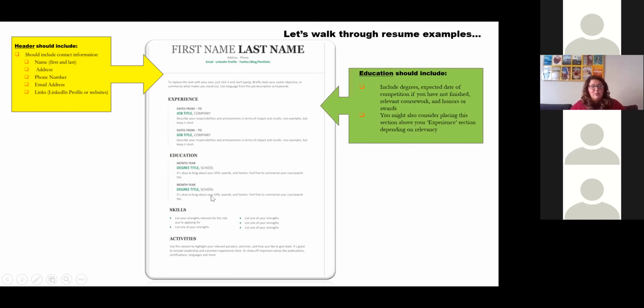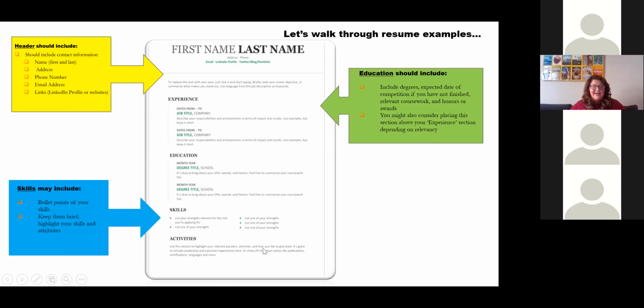And education. So education is important. Obviously include your degrees, and if you're still in process, your expected degree time frame of when that will be completed. If you're in the middle of higher education, note that. All of that is excellent information. And skills. Personally, I love to see skills in bullet points because you're going to share them through your commentary of your experience when you provide bullet points, which I'm going to share with you in the next slide.